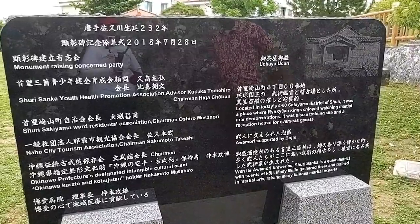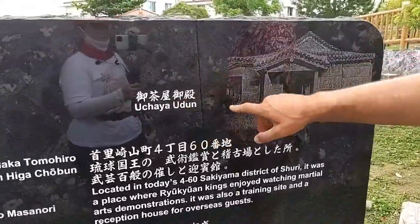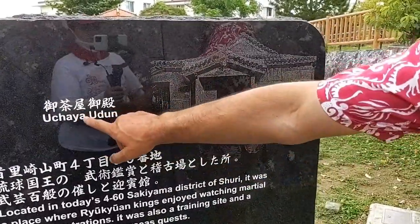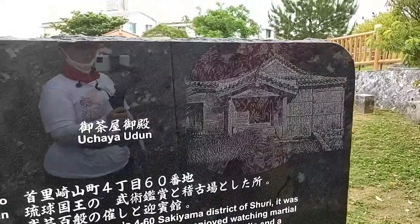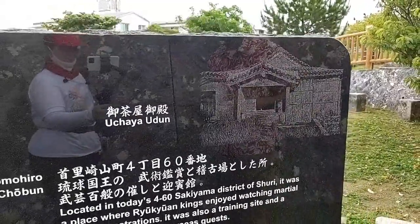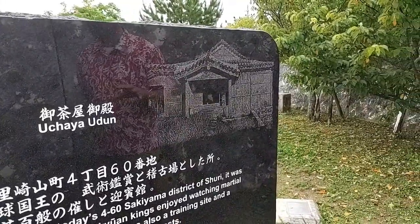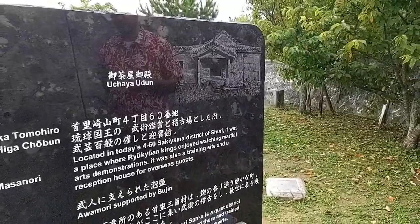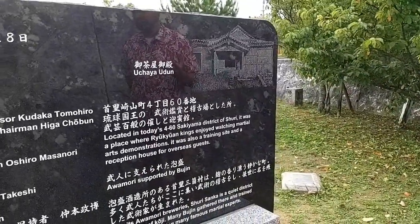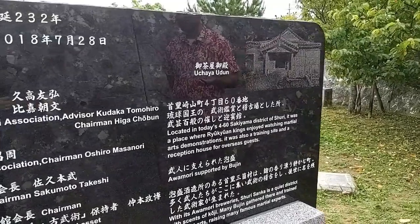What's really interesting is the information here on the right hand side. So Uchaya Udun is basically from here and runs along this ridge. And this was the area where, back in the time of the Ryukyu dynasty, this area kind of belonged to the king. The king would come up here for two reasons, as we understand. One would be to exercise, to ride his horse, and to practice martial arts.